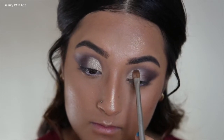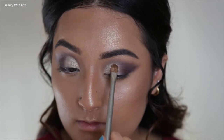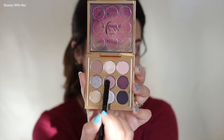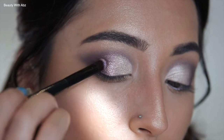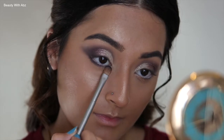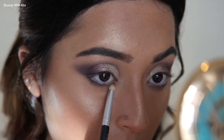To blend this gold color with the plum color we used earlier, I'm going to use this color here. Now I have no idea what it's called. I literally spent the past 10 minutes trying to figure out what it's called, but I have no idea. Now I'm going to smoke out my bottom lash line and I'm going to be using a combination of the colors that we used on top.